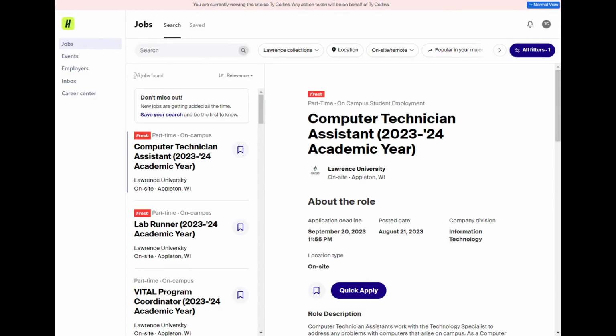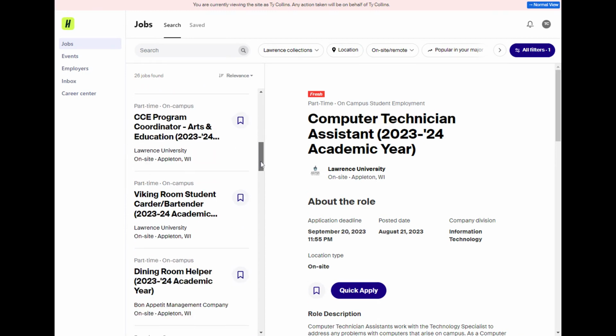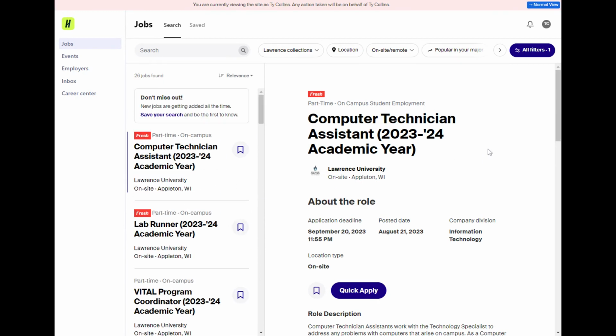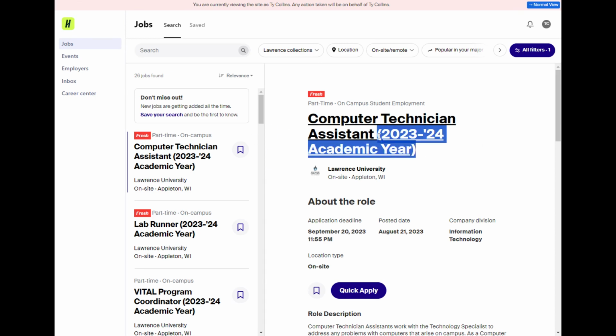And you can see there are 26 jobs posted on campus right now at Lawrence, at the recording of this video. On the left-hand side, you can scroll and see what those jobs are. And then over on the right are descriptions of those positions. So the top one here is a computer technician assistant. You can see the title on the top, followed by this part here, 23-24 academic year. That's just the duration of the job. It tells you how long the job will last.